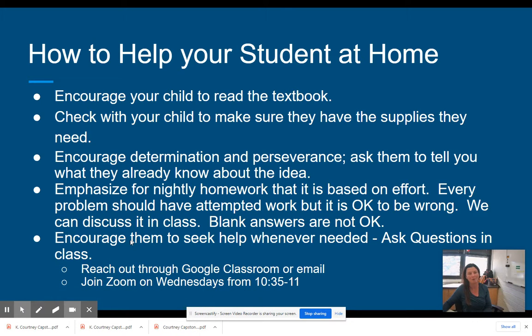How can you help your student at home? Sorry, again, that last slide was not needed. We are going to encourage that your child reads the textbook. I can't tell you whether it's been a college student or a middle school student. When I ask kids, did you read the chapter? They don't normally do. So we want them to read the textbook. Take that time to go back and read through examples, read through situations that are given, read through the explanation.